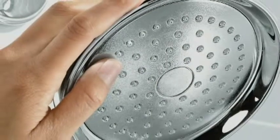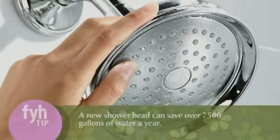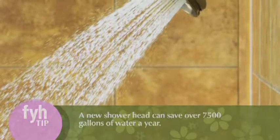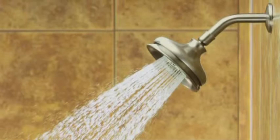Okay, let's talk about shower heads, because that's a lot of water that goes through those showers. It is. And that's probably one of the easiest ways to save water: you can simply change out your shower head and save 30% on what you're consuming. We figured that an average family of 4 could save 7,500 gallons of water per year. Wow, that's a lot of water. It is. And I think we've got like 5 showers in this house, so that's really important.